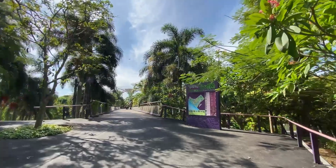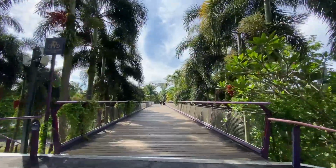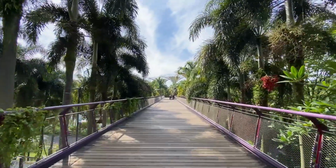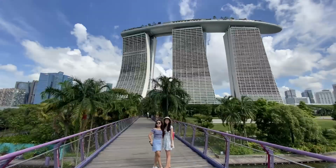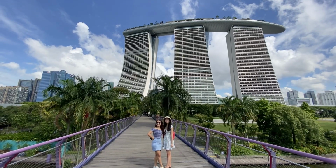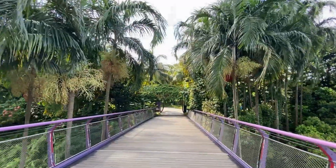And now we're almost there! We just need to cross this Dragonfly Bridge. Crossing the bridge is a lot of fun. Along the way, you get to see the beautiful Dragonfly Lake and a good view of the Marina Bay Sands Hotel. And we continued walking to the end of the bridge and we're almost there.